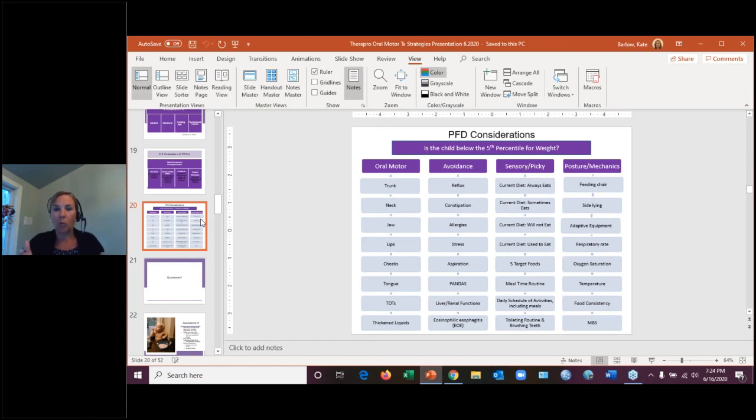What is the trunk doing? What is the neck doing? The jaw, lips, cheeks, tongue? Is there a possible tethered oral tissue? Has the family already tried thickened liquids, or has this been recommended already?